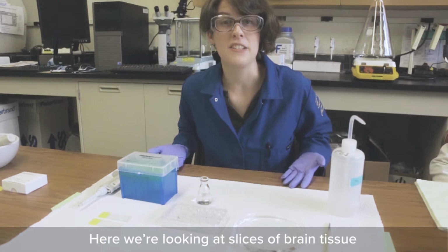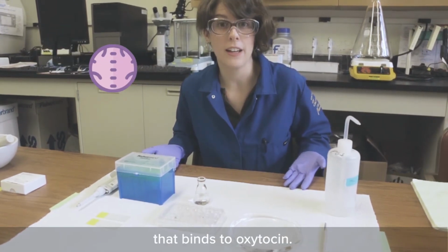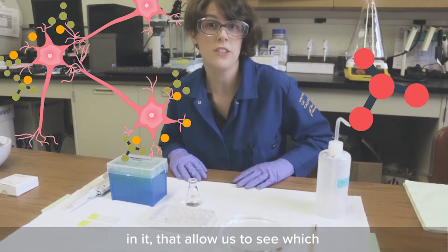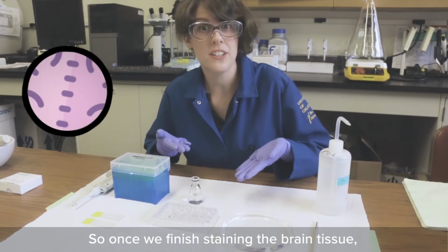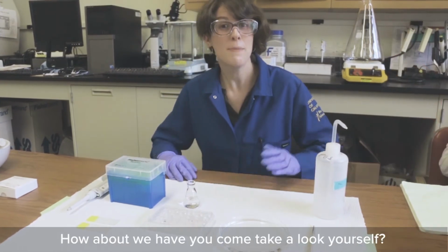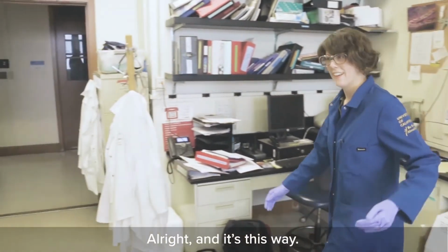Here we're looking at slices of brain tissue that are being incubated in an antibody that binds to oxytocin. The antibody has fluorescent molecules in it that allow us to see which neurons are producing oxytocin. So once we finish staining the brain tissue, we mount it onto glass slides and then we can look at it under the microscope. How about we have you come take a look yourself? All right, it's this way.